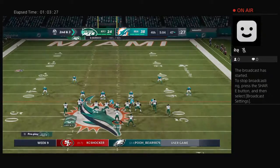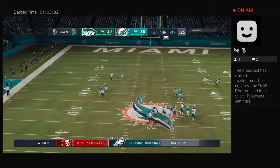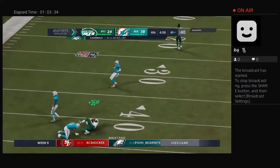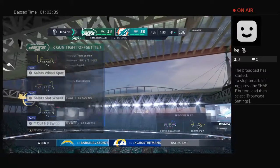7 yards, the pickup on the pitch and catch. Brings up 2nd and 3. Looking to throw again on 2nd down. Darnold. And a quick throw here, that's complete. 6 yards the pickup, and that's a first down.